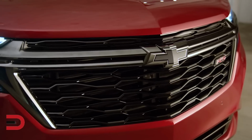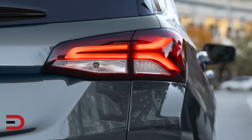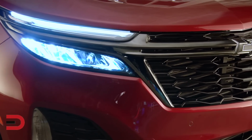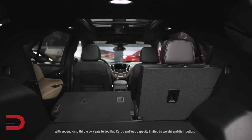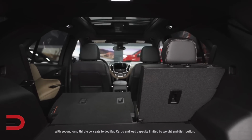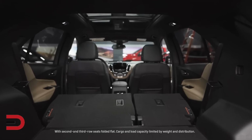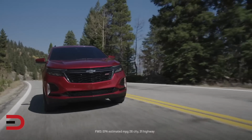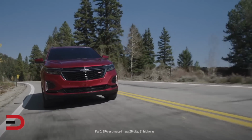It did get a minor horsepower boost for 2023, 175 up from 170, and the entry-level LS trim now offers Midnight Edition and Sport Edition packages. It has a starting price of $26,600 in its base LS trim, which is average for the class. The mid-level LS and RS trim start between $27,000 and $30,000. The top trim level, the Premier, starts just around $31,800. If you want to upgrade to all-wheel drive, that'll cost you an extra $1,600.